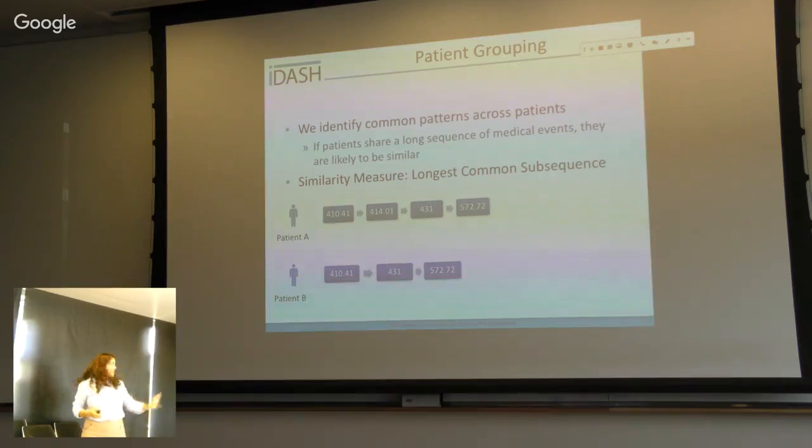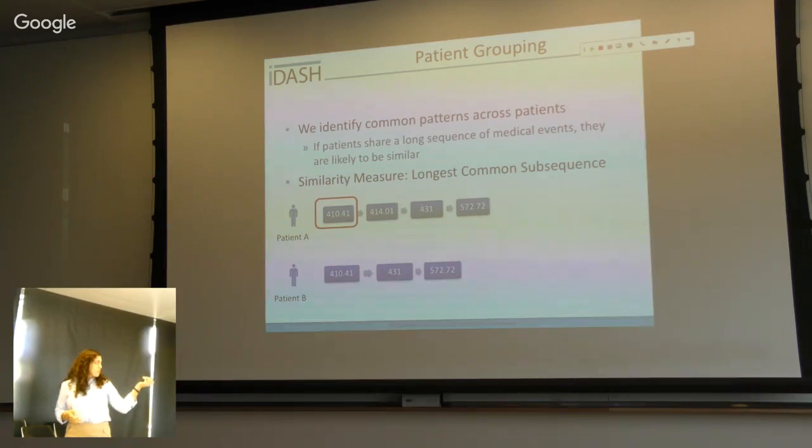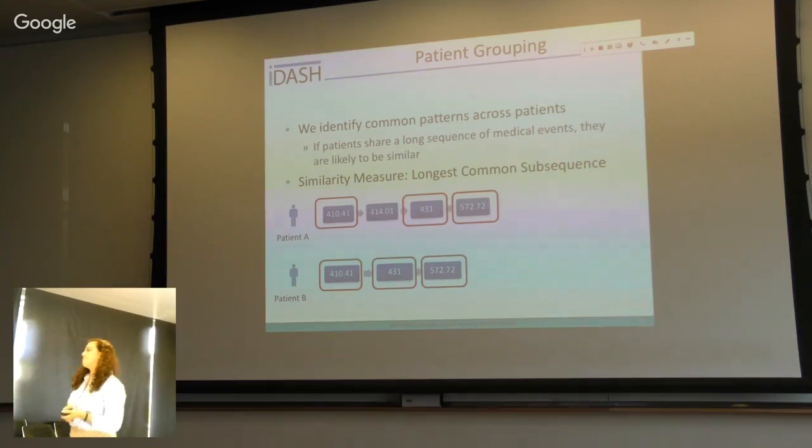So for example, let's say I have these two patients, patient A and patient B. For patient A, I can see the first diagnosis is 410.49. The second is 414. I'll skip over that. Look at the third, which is 431, and the fourth, which is this 572. Now, in the second patient, I see these same three codes in the same order. So even though the first patient skips over one, we're looking at just the progression along the way.